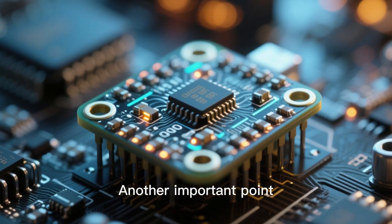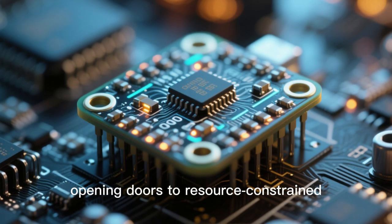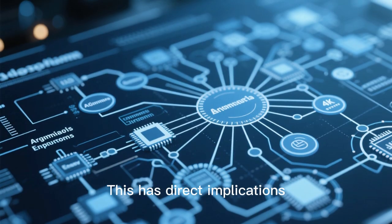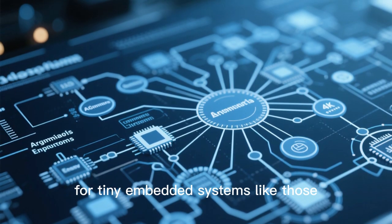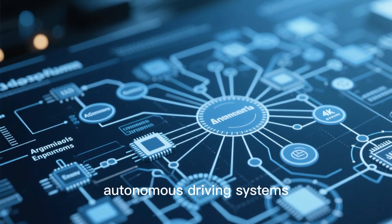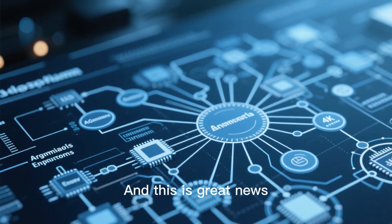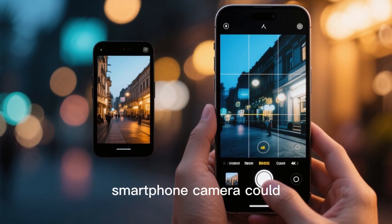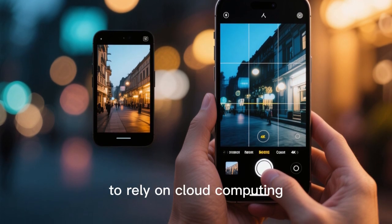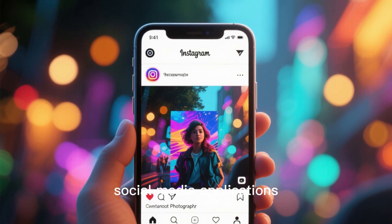Another important point is that the algorithm can be implemented on microcontrollers, opening doors to resource-constrained scenarios. This has direct implications for tiny embedded systems like those found in smartphones, wearables, autonomous driving systems, and IoT devices. And this is great news. Imagine if your smartphone camera could correct for the varying illumination, without having to rely on cloud computing. Think about how useful that would be for social media applications.